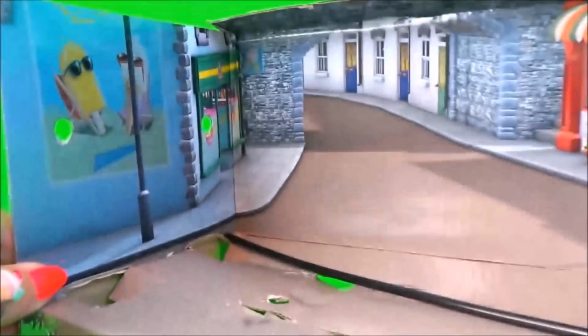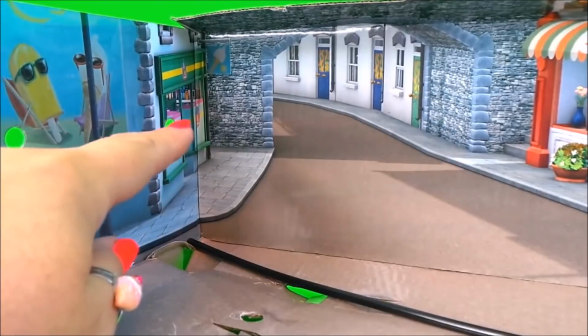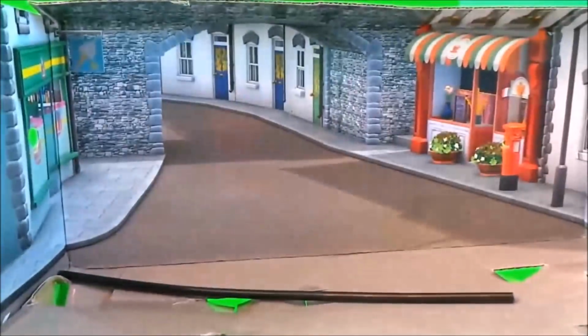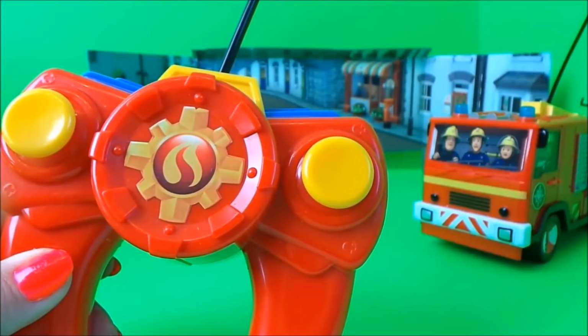And at the back of the box, this is very cool guys, because it gives you a little play scene. You can see Norman Price's mum, Dilys Price's shop there, and also Bella Lasagna's restaurant. And it's a great picture of a road in Pontypandy. And here comes Jupiter now.